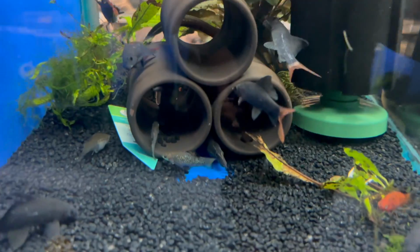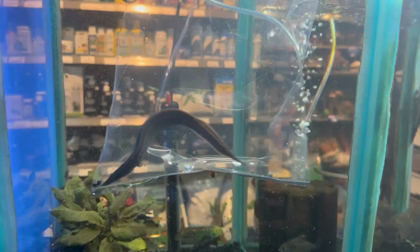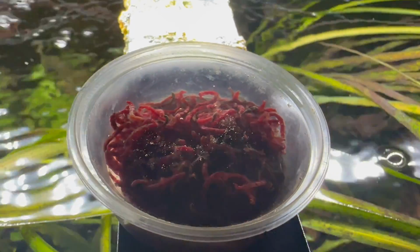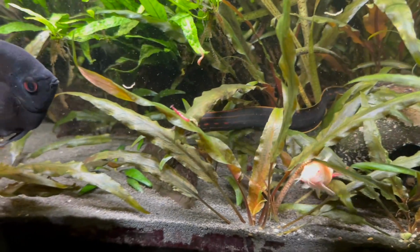Now, here's the important thing, people. When you get to the fish store, make sure you ask them, what is that eel feeding? Now, they shouldn't be too hard to feed. They really love bloodworms, but just in case, because once again, like I said, when you first get them, they can be really nervous, and just knowing what they usually eat will be a great starting point to try and get them to eat. Because yeah, my eel did not eat for the first 4 days.